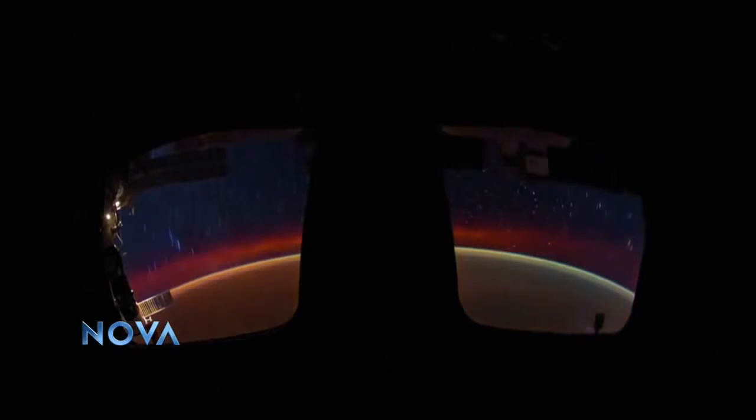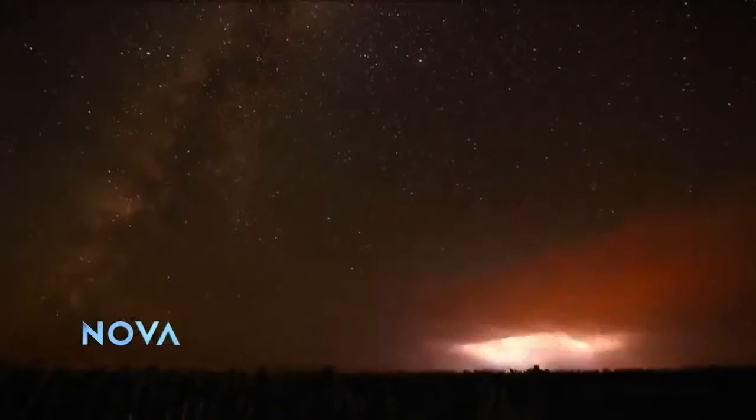In 10 minutes, he'll be over Central Africa. Weather patterns and topography make this the world's most lightning-prone region. Because it's estimated that only 1 in 10,000 lightning bolts produces a sprite, Africa's very active skies make it one of the best places to spot one of these elusive events.